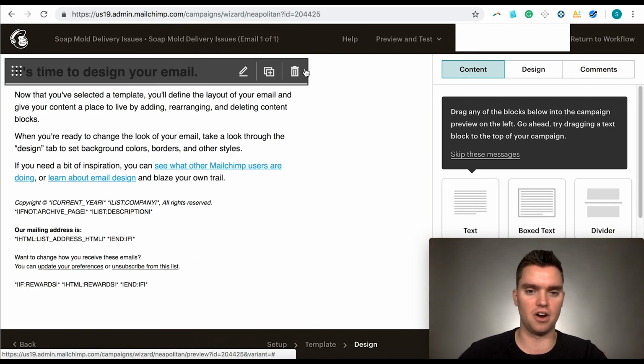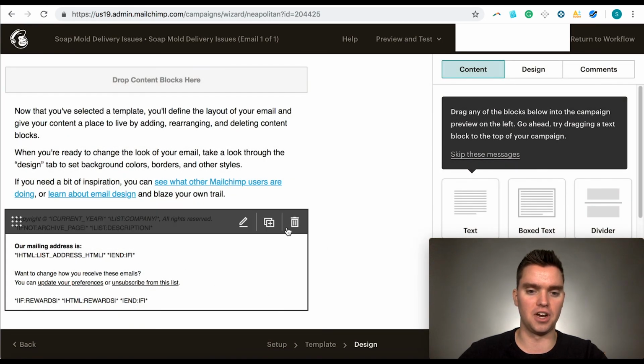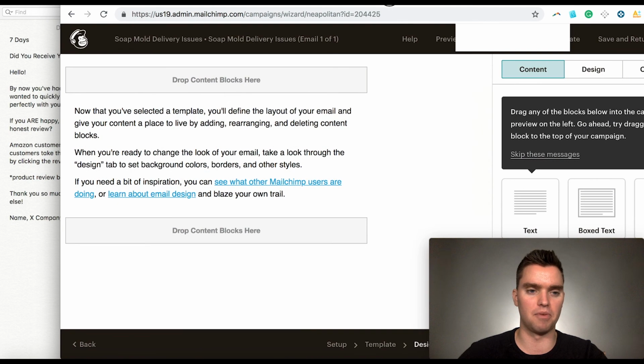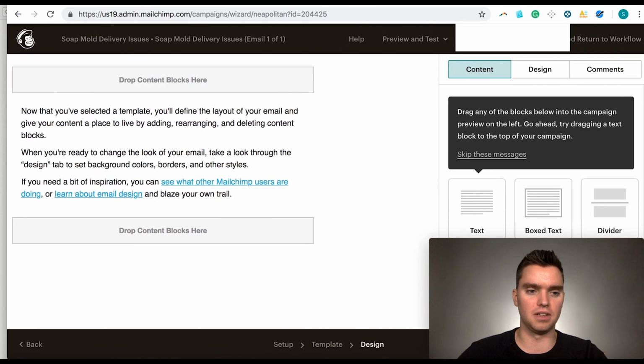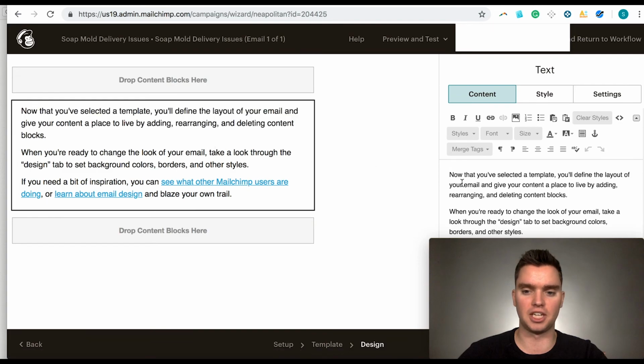So delete this section here, and you'll just click on this trash icon, hit delete, then delete the footer here. At least that's what I do. I like that the best, but it's really up to you. That's what I prefer. And then what we're going to do, actually, let me put this back. We're going to click the edit icon here in the middle section, okay?